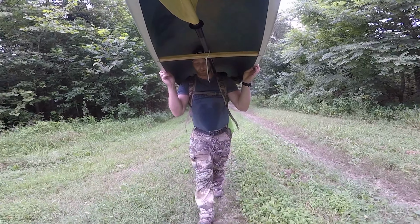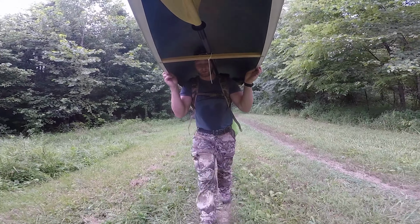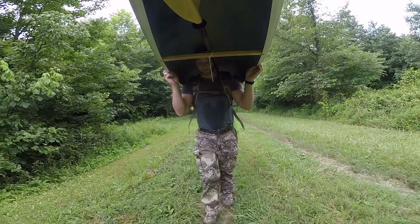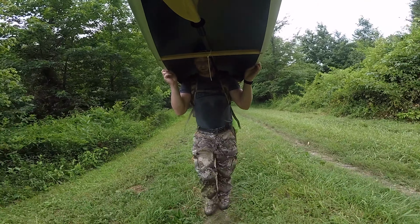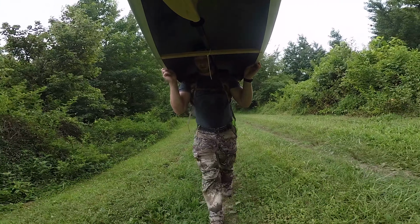Canoe one way, or a half mile portage, and then a little bit over a mile worth of a paddle. So I will take this. Oh well. Hey, you gotta do what you gotta do, right?